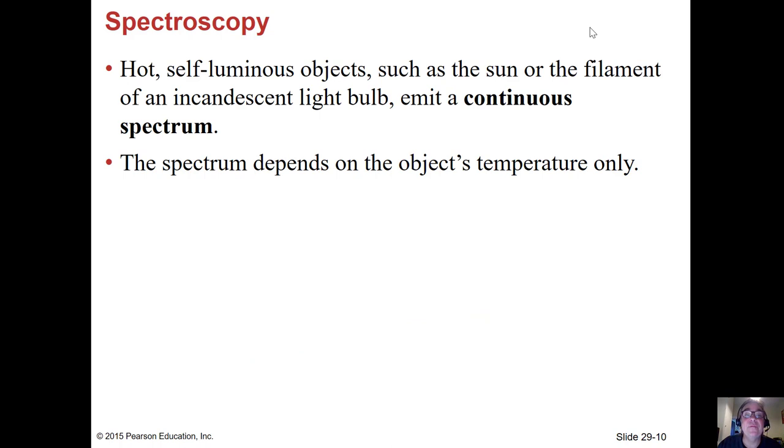Hot self-luminous objects like the sun or an old-fashioned incandescent bulb emit a continuous spectrum. So you see the whole visible spectrum, red all the way up to violet. All of those wavelengths are present. The spectrum depends on the temperature only.